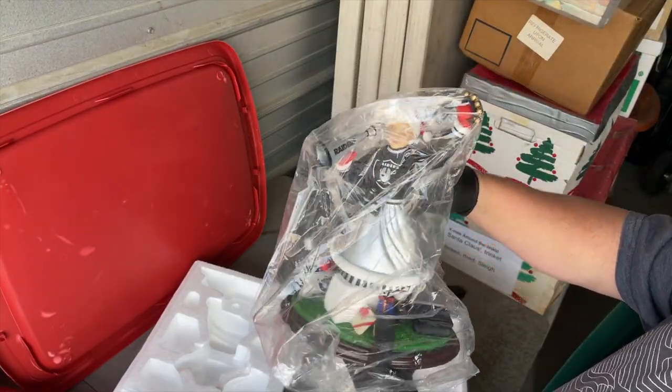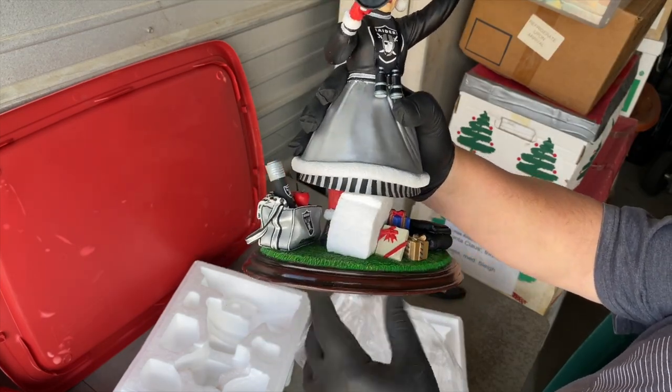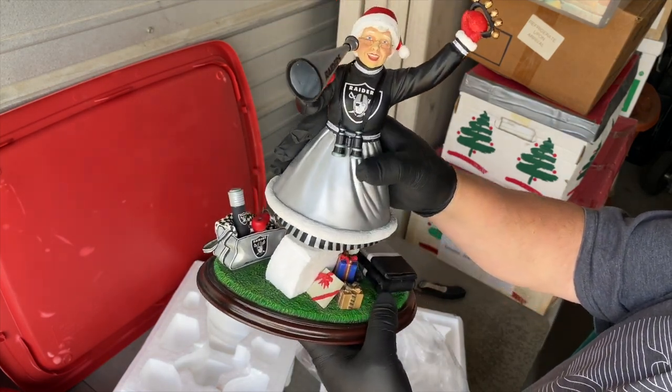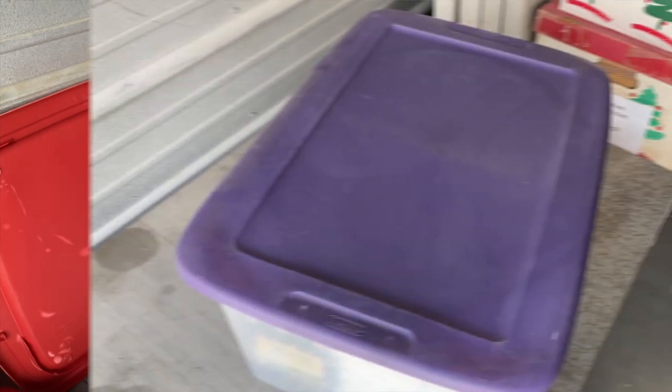Oh, it is the match. Look at this. This is the one that we found a few videos ago. This is the Mrs. Claus with the Raiders outfit on. I just gotta get that out. But also Danbury Mint. 2001. Neat. A lot of detail on this too. So cool. Okay, next box.